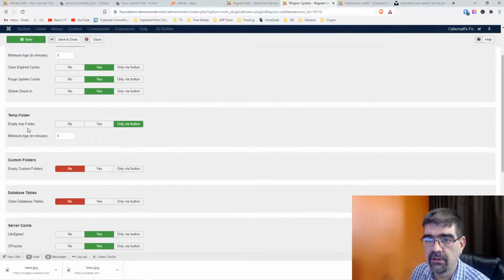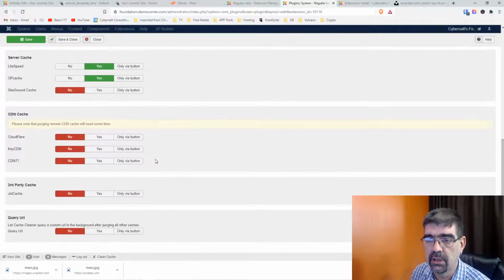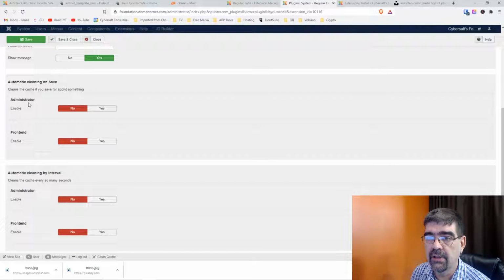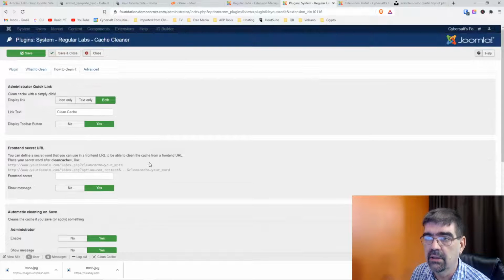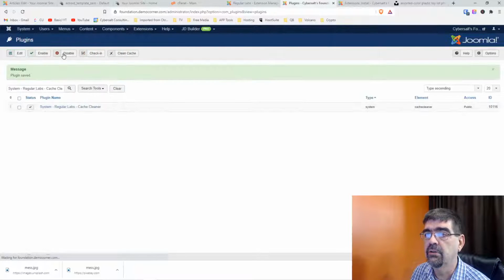So for instance, clear the custom folders, nothing here I'm doing. Joomla cache, how to clean it. Link the text, display the toolbar button. Yes, I do that. Automatic cleaning on save for the administrator, I like to do that. Show the message, yes. And here's the task that you can set for cleaning. That's pretty much all I do. Show size, save and close. And then we get this setting here.